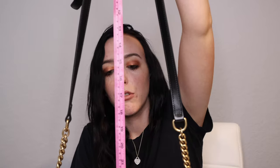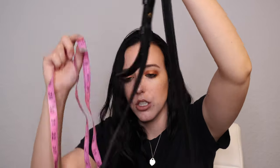Let me pull out my measuring tape and tell you how long it is. It is about 23 inches. That's a decent strap drop, honestly, and I'm only 5'2", so I don't need it any longer than that. So this little flap up is something that I just have to deal with. It would be nice if they had another loop right here so that when you have it on the shortest setting, it could stay tucked down. But other than that, the strap looks really, really nice. I don't have any notable flaws or anything.